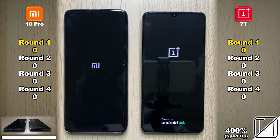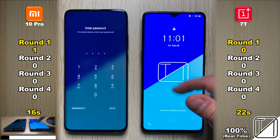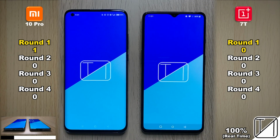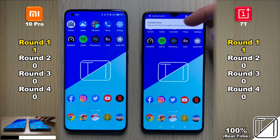We're going to be starting here with round 1. As you may have noticed already, we have 4 rounds this time around. In round 1, first point goes to the Mi 10 Pro, booting up just 6 seconds quicker than the 7T. Going into the next portion of round 1, refreshing the app icons when first going into the phone, the 7T actually takes that point.